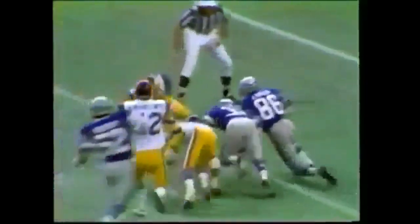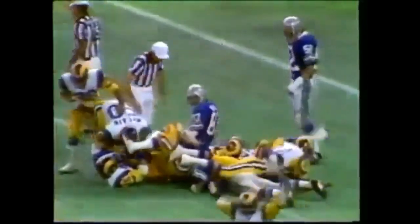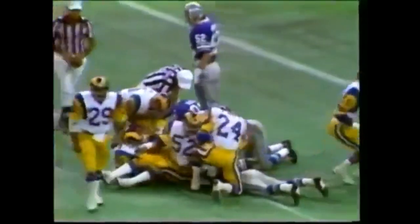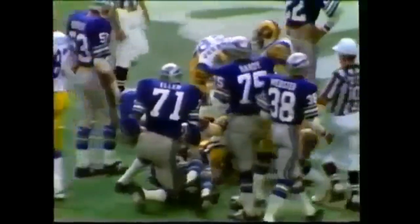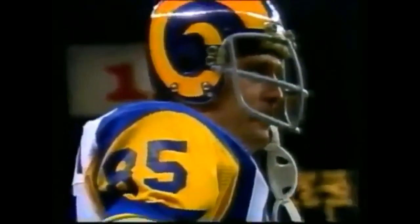Fumble by Tony Green, loose ball, and I think the Rams have it. They did. Tony Green fumbling the punt, and the Rams recover it. Tyler and Bryant, and it's Wendell Tyler with a good block by Bryant, and he gets inside the 5. Bryant crushing Simpson, who came up, and on the sidelines, very happy with the turn of events.